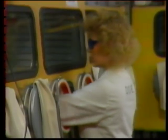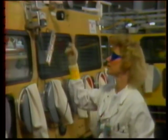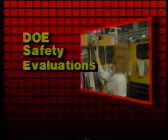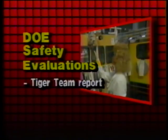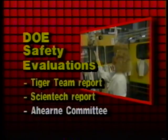The Department of Energy has responded to public concern. They have placed their own microscope on Rocky Flats and initiated several safety evaluations, including the DOE Tiger Team report, the Scientech Criticality report, and the Ahern Committee report, to name a few. Watkins has made it clear that weapons production will no longer take priority over safety in the weapons complex. And this attitude is being reflected by the contractors who manage the plants.